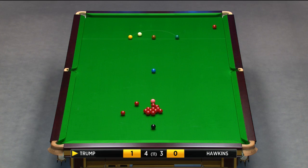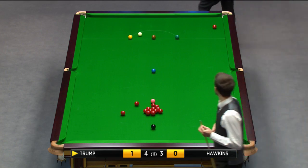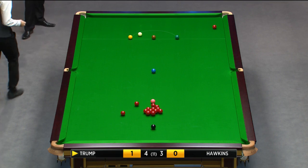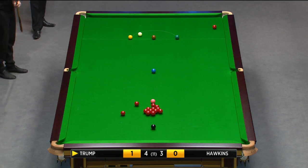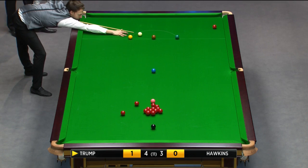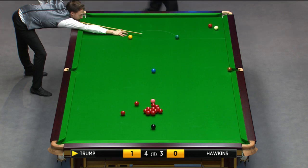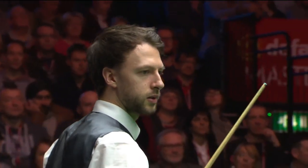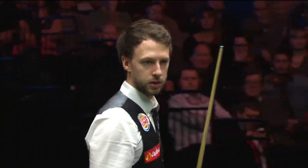One. That shot just shows you how fast this table is, really. He hardly touched that, and look where the cue ball's finished up. Now this is a tricky little shot to get on the red and pot the brown. He's just playing to drop it in and it's gone wrong. It was a delicate little cannon that was needed there.